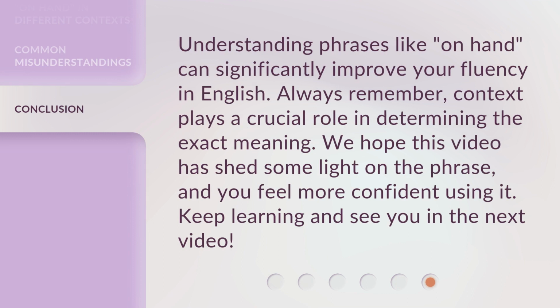Understanding phrases like "on hand" can significantly improve your fluency in English. Always remember, context plays a crucial role in determining the exact meaning. We hope this video has shed some light on the phrase, and you feel more confident using it.